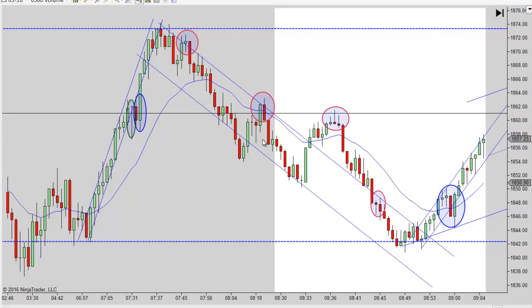and then you get a real nice setup here. Notice the new low, pull back first entry, pull back second entry. This is a perfect entry, as easy as they get.